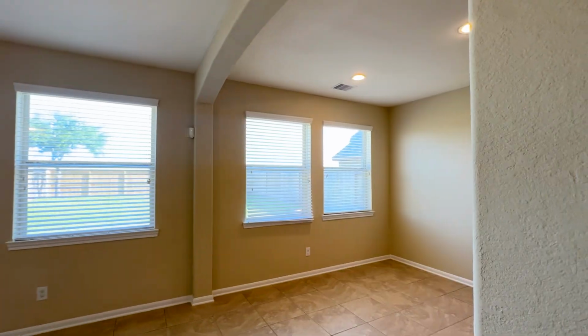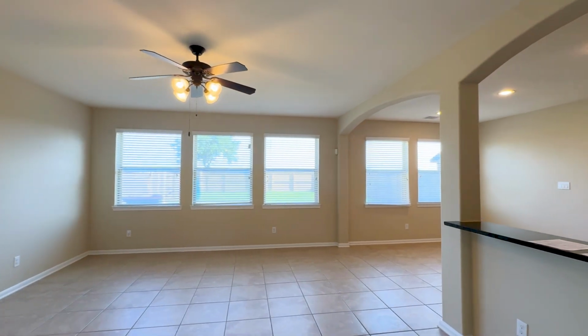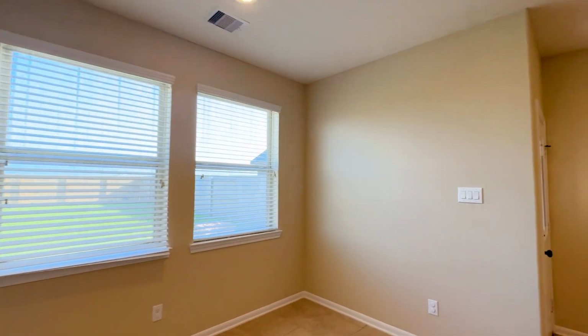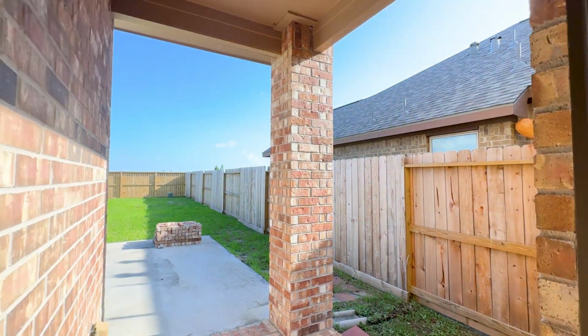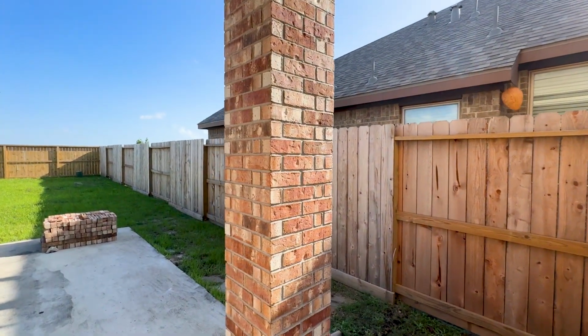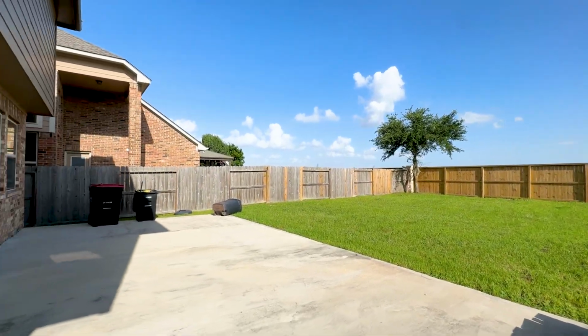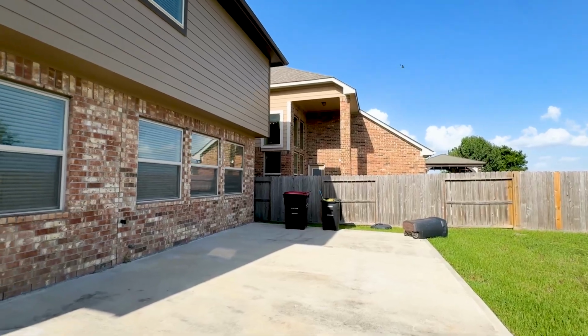But let's check out the back. You have plenty of natural light. I mean, look at all these windows. You can turn off all the lights and it'll still be light in here. But let's check out the back. On this one, they did extend the patio here. I would add, well, you don't have to, but they did extend the patio.